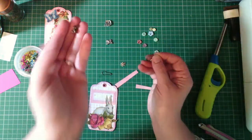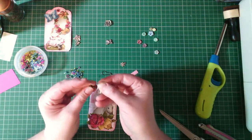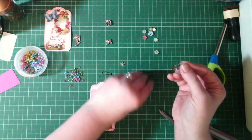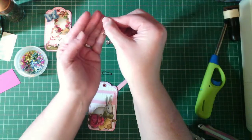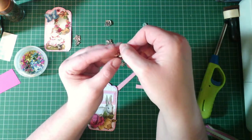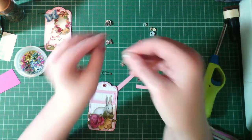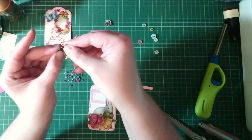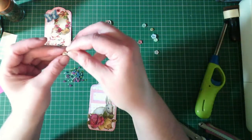And I found a bunny charm. Can you see it? Oh, I think you can just about see it. I thought I had some other bunny charms, but I can't find them. Oop, come back here. Oh, I wanted that one anyway, I think. Little flower button. Can't really see the button behind there, but I think I shall leave the button off. Or I could put a smaller button in front of my bunny. Let's see if that works. No. I'm just going to leave off the button this time.